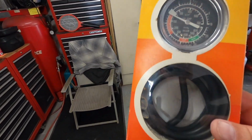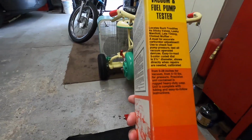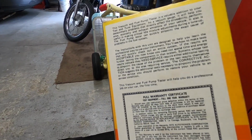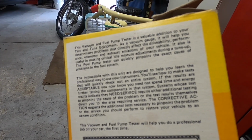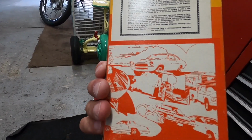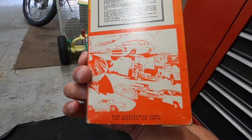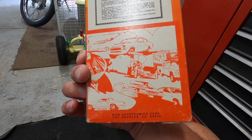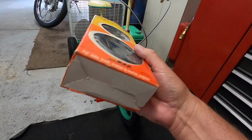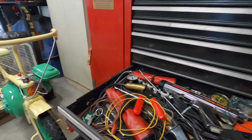Be your own mechanic. And like I say, this is unopened in the box, but it tells you a little bit about it here. If you want to pause and read, I'll try and hold it somewhat still. And it looks like early 70s Vega, Monte Carlo, Dodge truck, a boat. I'm assuming this is probably early 70s. And I actually have one that I use.